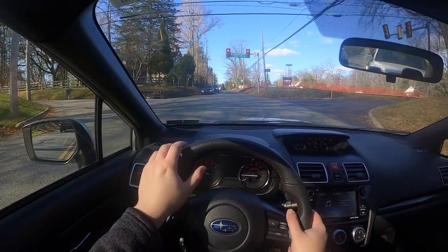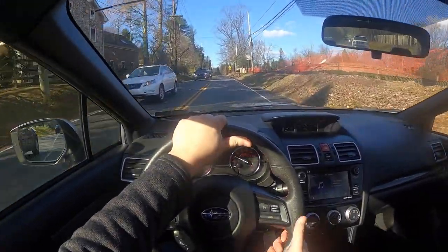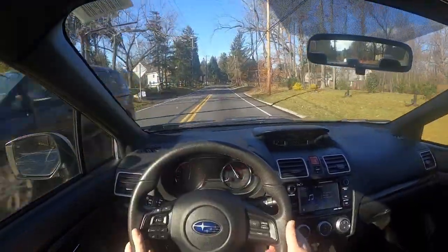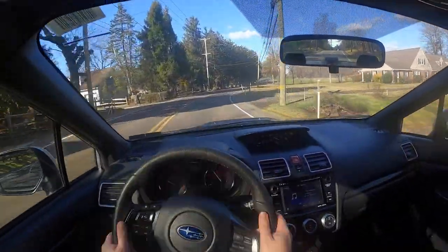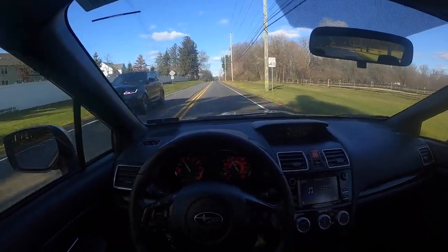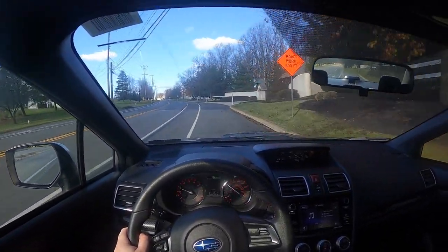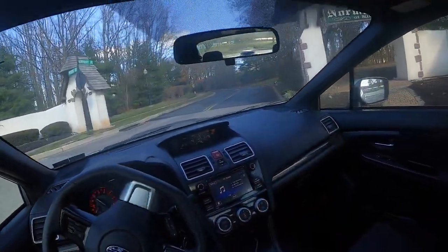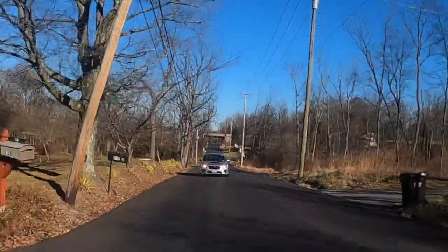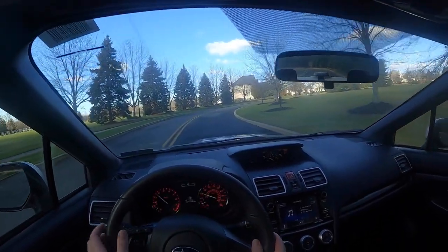All right, we'll do one last little acceleration here. Guys, I think I'll end the video here. That about sums up my thoughts on the WRX. Yeah, it's a good fun car to drive. Not like a supercar, it's not like a Lamborghini, it's not going to totally impress you, but for the money, I think this is a good choice.